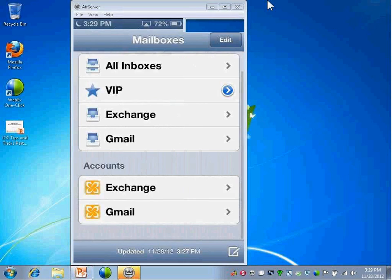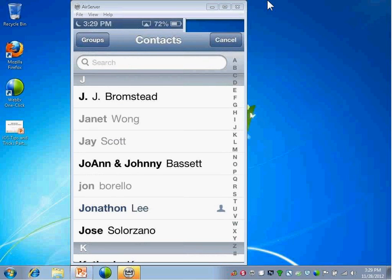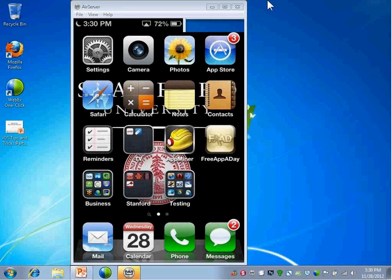So let me go back. If I say add VIP, some of these people are grayed out. I can't select their names. I don't have their email address in their contact right there. So that's why I can't select them. Okay, so moving on.